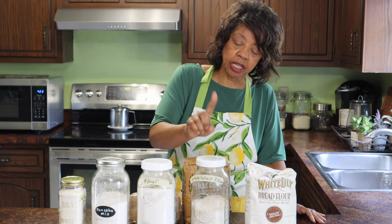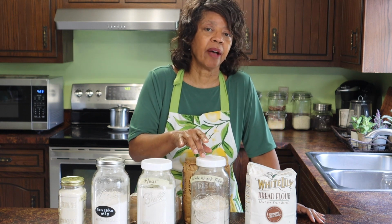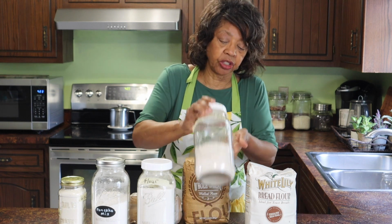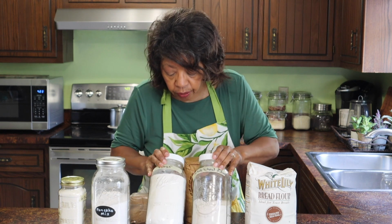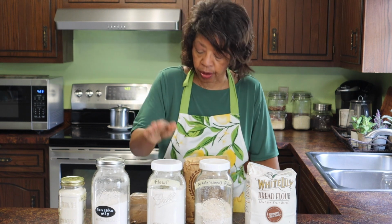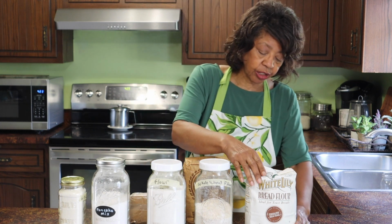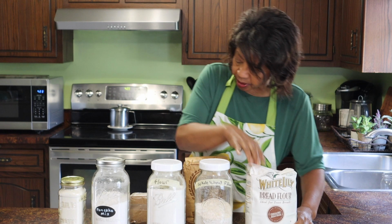If you use the whole wheat flour and you make biscuits or corn muffins or bread, then your bread will be a little bit darker because, as you can see, your whole wheat flour is darker than the all-purpose flour. The all-purpose flour is what is typically called your white flour, and a lot of people will use that for bread making unless they're using bread flour, and I've got some bread flour here that you use for that.